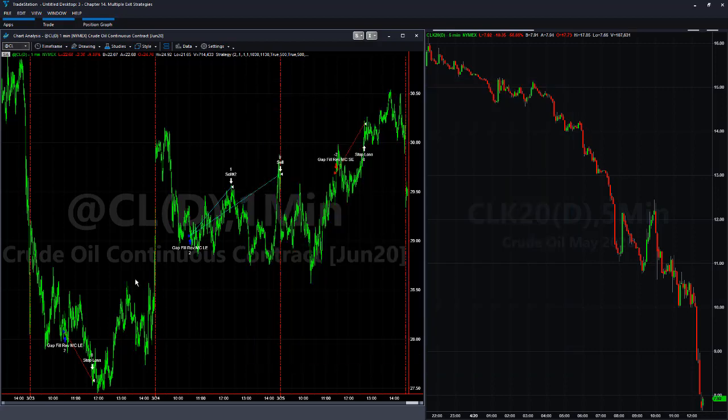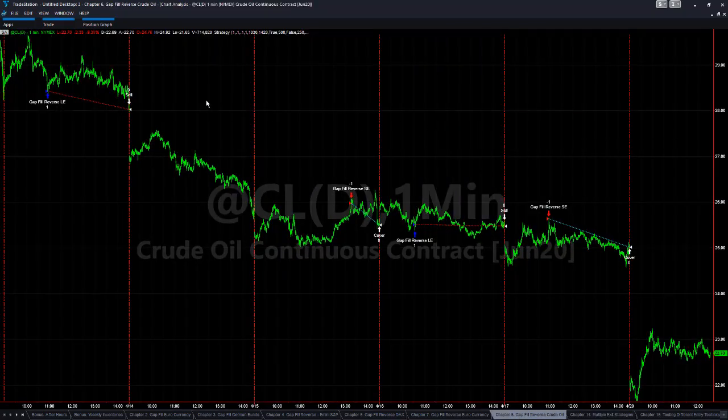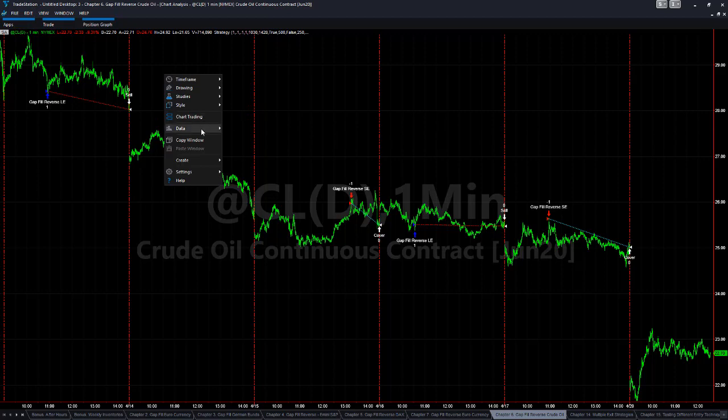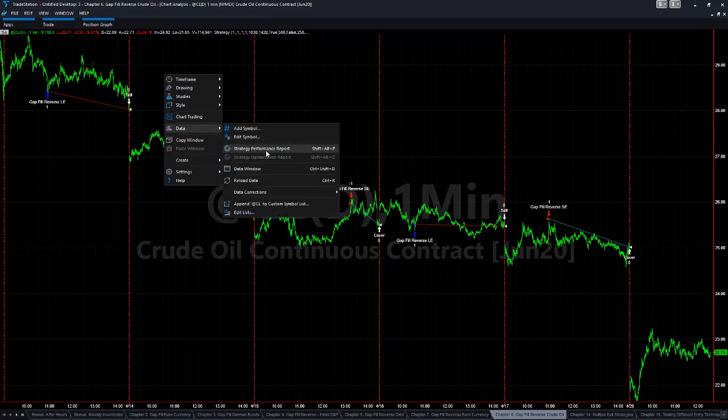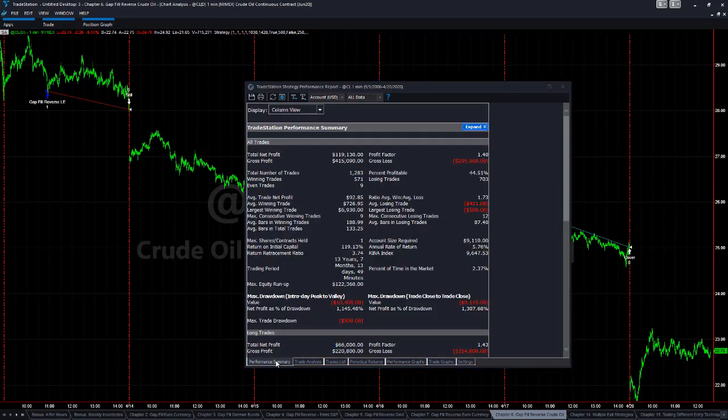So let's look at the other strategy. So gap fill and reverse crude oil, it is also at an equity peak. You see it's just trading 1 contract. So see performance summary in TradeStation 10, right click data strategy performance report, and you know it goes through some ups and downs, but it hits an equity peak. And so it has about the same drawdown, 91.10, 92.85 average trade profit. Your average trade profit for the contract that holds is higher than the one that hits a profit target.